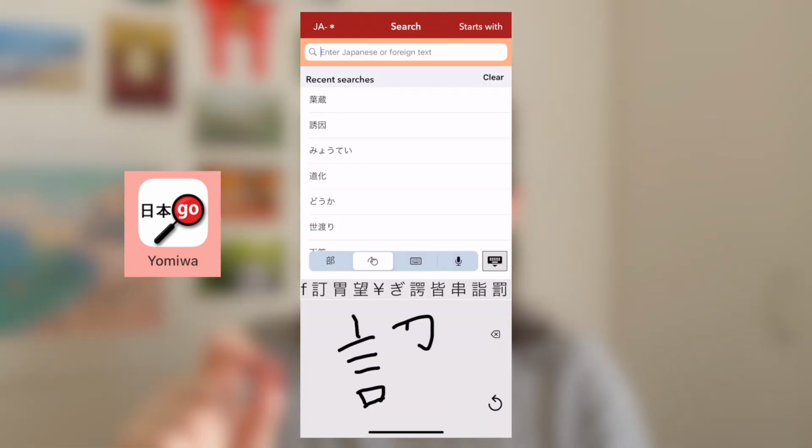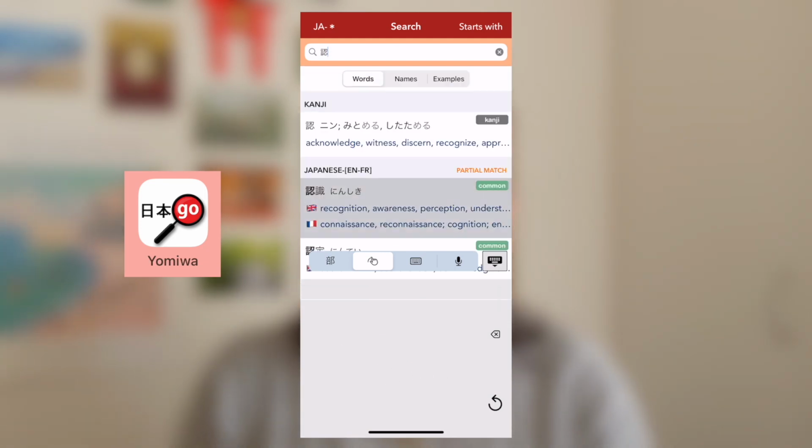You're good to go. If you're looking for an app that allows you to look up kanji and vocab as a whole, I recommend the app Yomiwa. This is pretty much the only app I have ever used. It's never failed me. It's absolutely amazing. It allows you to write the kanji on your screen for faster search, and this has helped me greatly to actually master the kanji characters as well, because I wrote them so many times on my little screen to look them up.